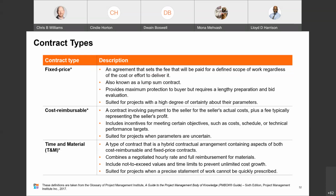The next is a fixed price incentive fee contract, or an FPIF. And that is a type of contract where the buyer pays the seller a set amount as defined by the contract, and the seller can earn additional amount if the seller meets predefined performance criteria. So they have incentives built in. Financial incentives are tied to achieving the metrics that are agreed on earlier.